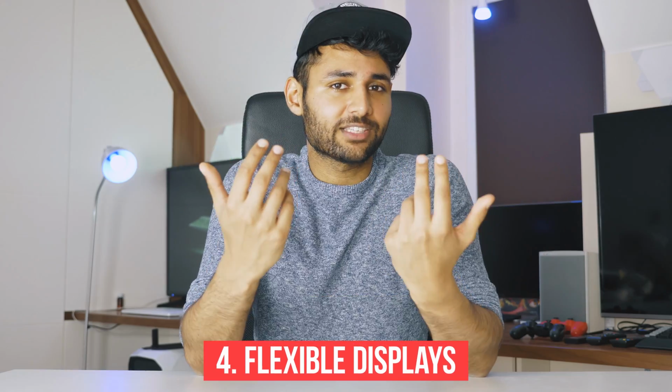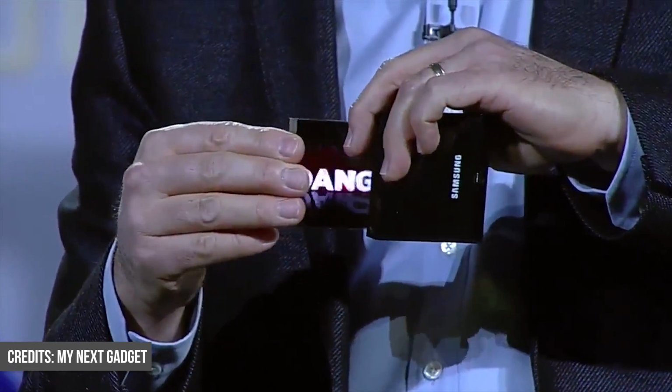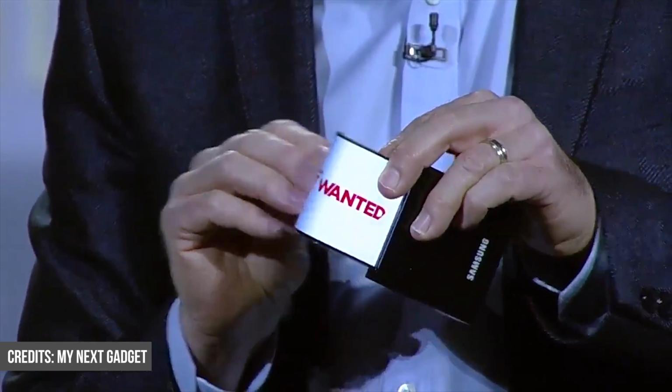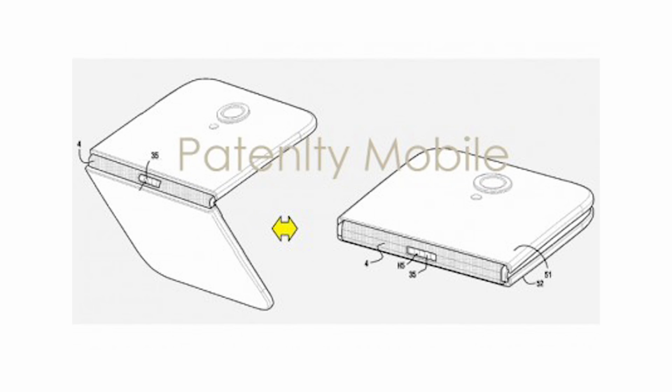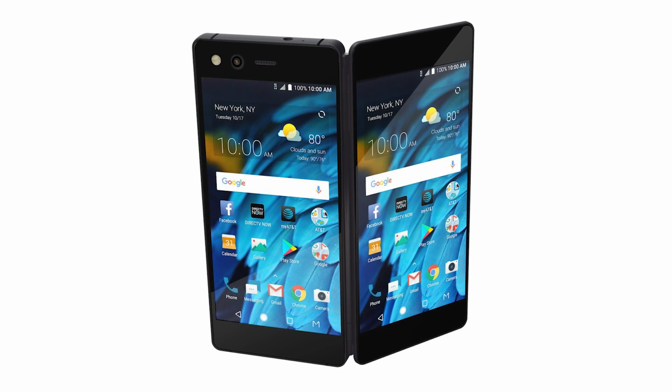Number 4, flexible displays. And whilst we've seen these being talked about ever since 2011, we are still fairly far from a post-production model. Even the Samsung Galaxy X, which should be releasing in 2018 or 2019, or the ZTE Axon M, which literally just released, these aren't flexible phones, these are more just foldable phones. When we truly get flexible smartphones, imagine the possibilities.